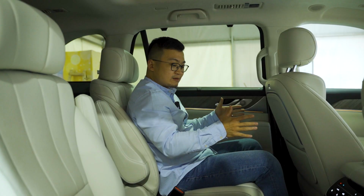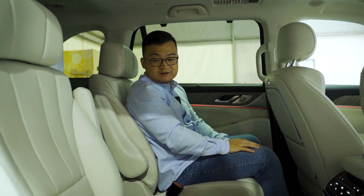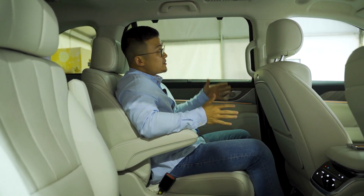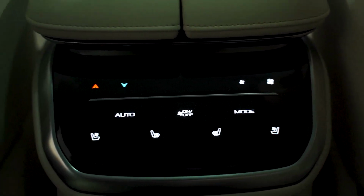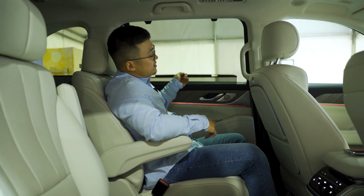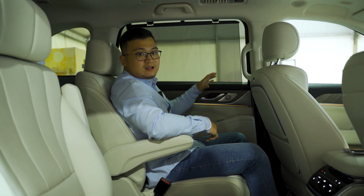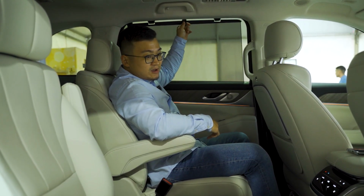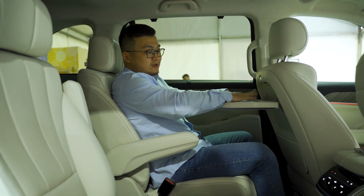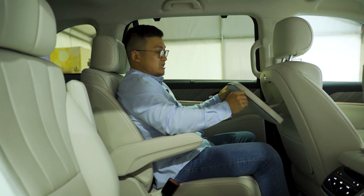Now I'm on the second row. These seats are the same as the front ones. They're really comfortable. You have an armrest here and then you have four zone climate control. You can change the air conditioning settings yourself. Apart from these tinted windows, you have these privacy shades as well. Apart from blocking the sun, it also blocks the view from any onward passengers. Now you have a small tray here. You can have a sandwich or a beer on a long journey, which would be really nice.